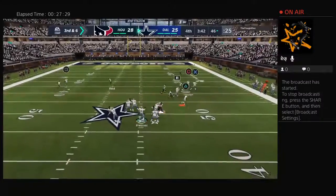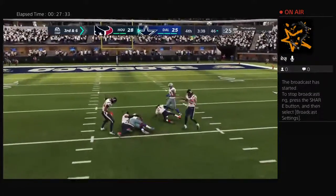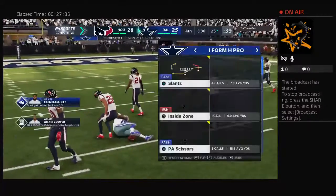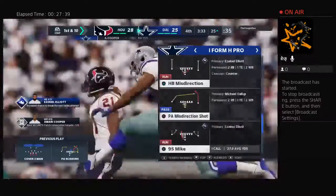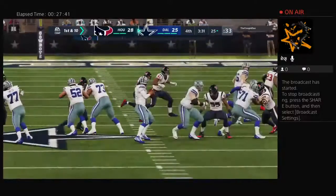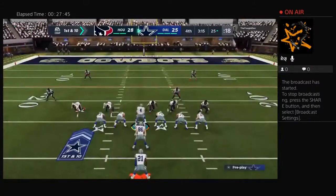On 3rd down, it's Prescott. And this is caught. Amari Cooper. And they're able to work this to the 25 before it's all said and done. Give them 22 there on the 3rd down conversion. So Amari Cooper out of Northwestern High School in Miami making a nice play there.